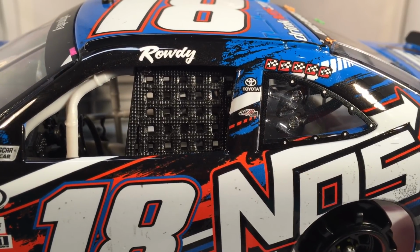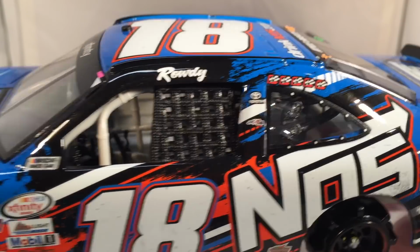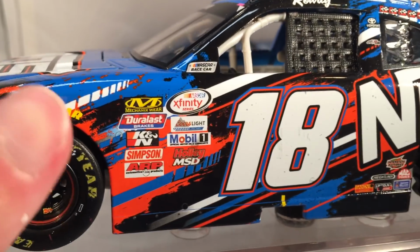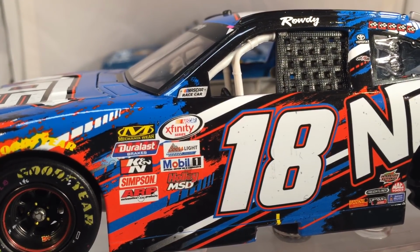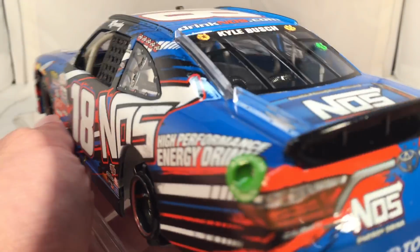On the B post, you have Toyota and Joe Gibbs Racing. You got Rowdy's name on the roof rail. Got your regular contingencies and stuff there. Like I said, this one just has a regular Duralast logo, and that one has the Duralast GT logo. We'll have to go look on a truck this year to see if it actually still has the Duralast GT logo or not. But got your typical stuff there.